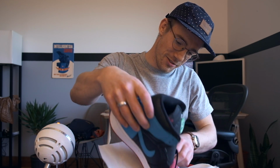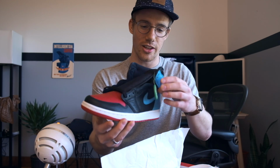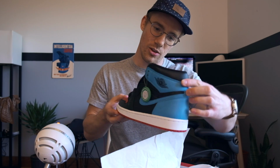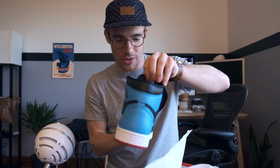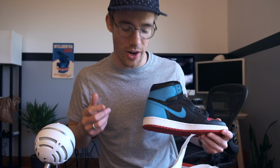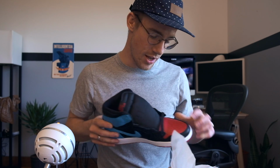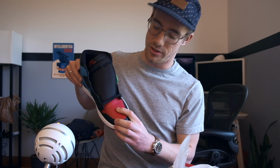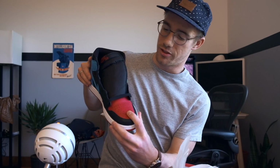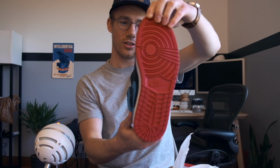Oh yeah. So here they are. So you got the authentic tag from StockX, so we know they're real, which is a good thing. And yeah, you notice this is UNC to Chicago, right? So UNC being University of North Carolina, where Michael Jordan played in college. And then you got the Chicago Bulls colors up here. So UNC colors in the back, and then Chicago Bulls in the front. And it's pretty dope. And then you got the red sole.